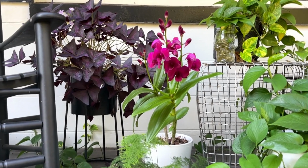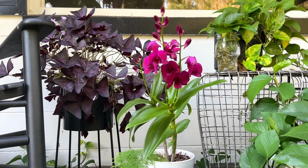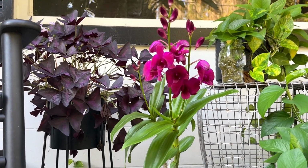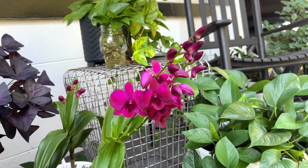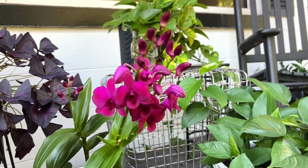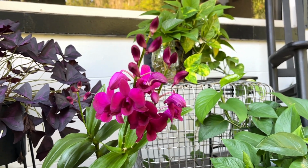Really quick, before we head into my backyard, I wanted to give you an update on my front porch orchid. It was all budded up in last week's front garden tour video, but it finally started blooming a few days ago. It's looking so great. These flowers are the most beautiful magenta color, and I'm so excited for these bloom spikes to completely open over the next few weeks.